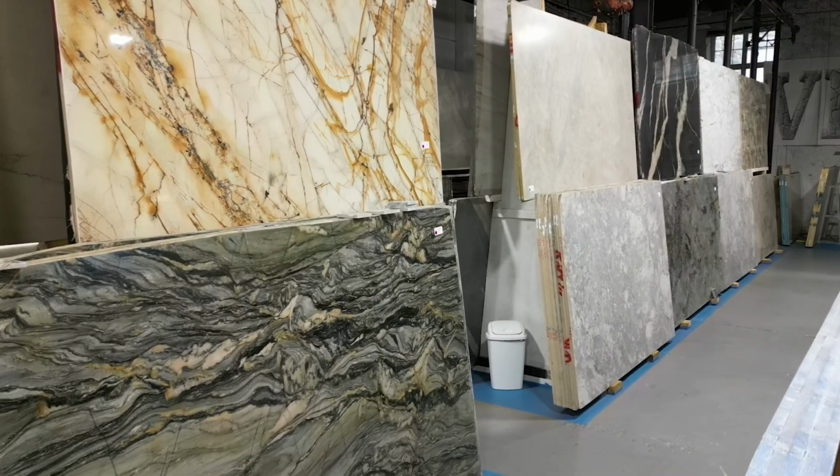Let's talk about some countertop materials. Good, better, best. What are our options, Emma? The first one we're gonna start with is granite. It's a natural stone.